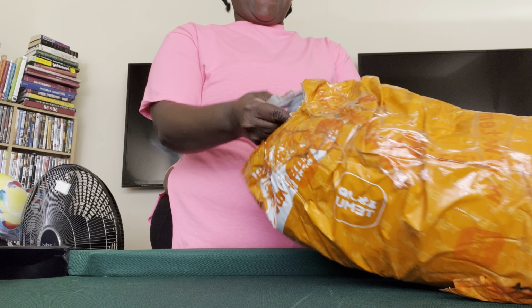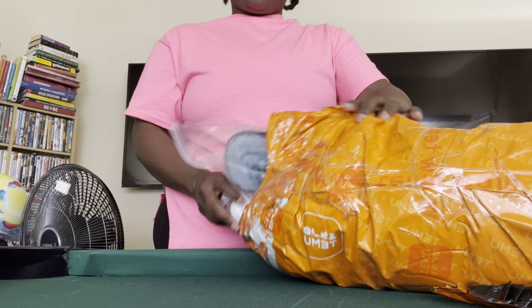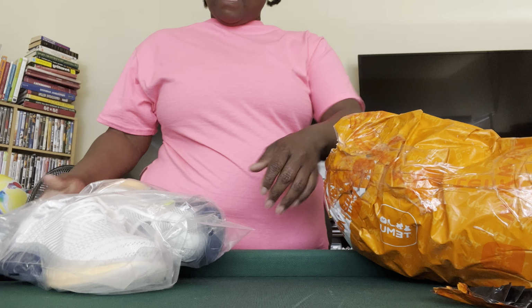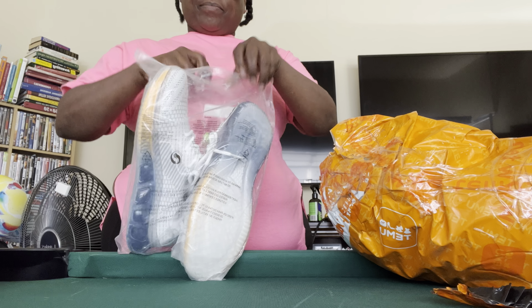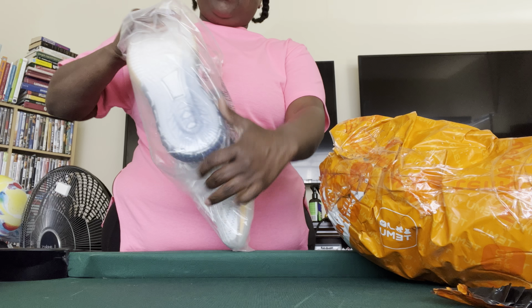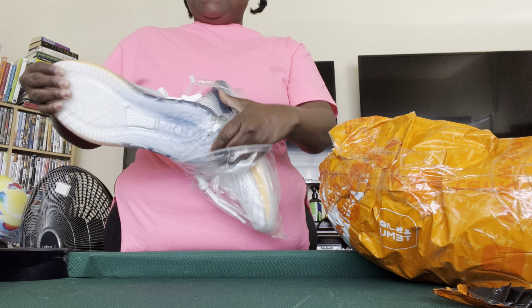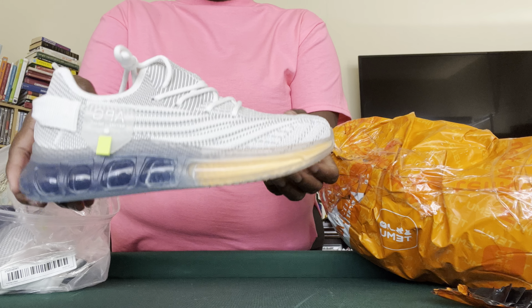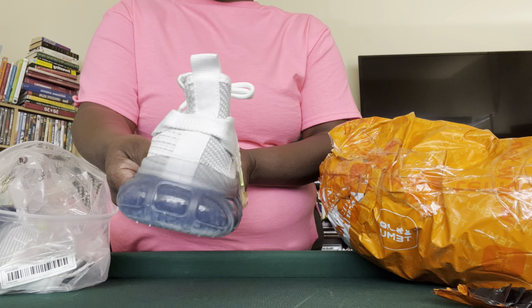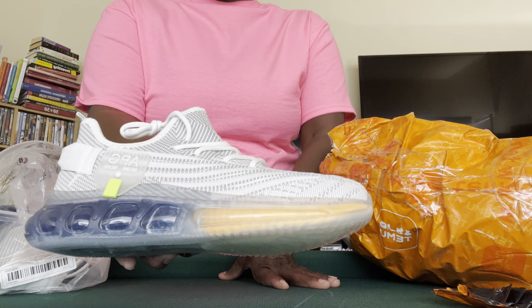Next we have, oh, my brother's shoes. Let me look at these shoes, y'all. When I saw the picture of the shoes, I wanted the shoes. But they didn't come in my size, girls. They only came in boy size. And I asked my brother, what's your shoe size? And he said 9. And so these are for him.